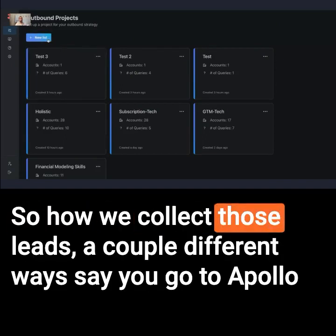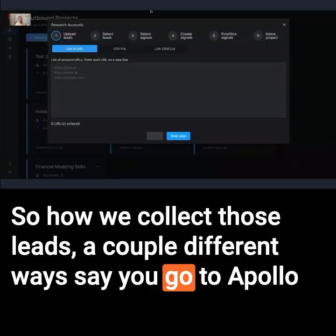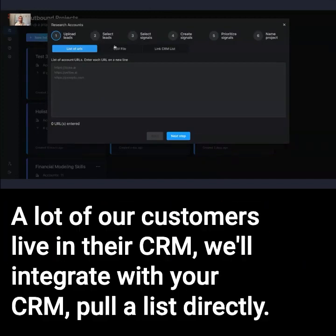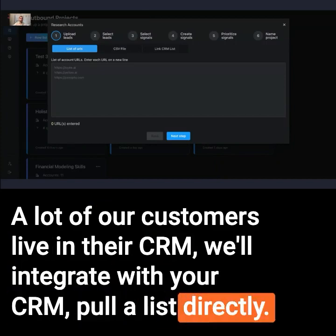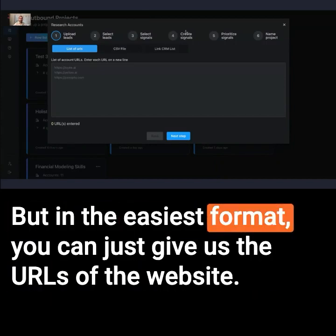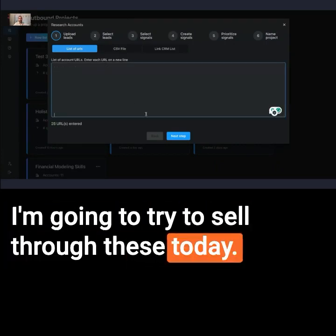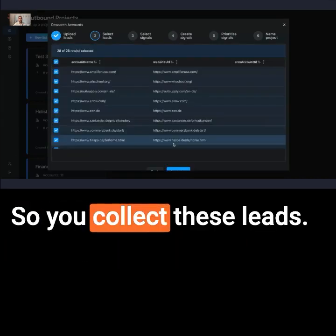So how we collect those leads, a couple different ways. Say you go to Apollo and you get a CSV, you can give us the CSV. For a lot of our customers, they live in their CRM. We'll integrate with your CRM and pull a list directly. But in the easiest format, you can just give us the URLs of the website. So let's say, for example, here I have 30 leads. I'm going to try to sell to these today. I want to know who I go after. So you collect these leads.